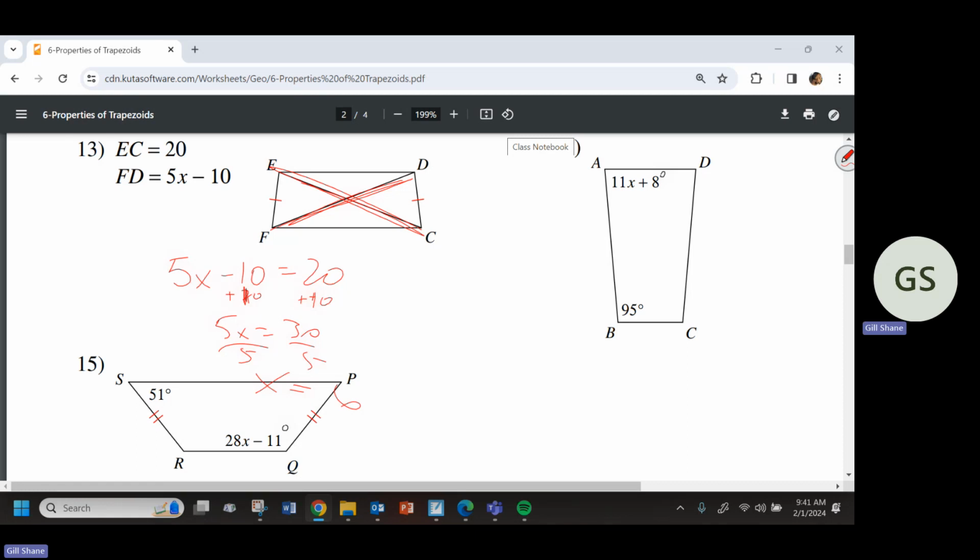Well, the base angles are congruent. In any isosceles trapezoid, those are congruent. So if I know they're congruent, that's what allows me to fill in more data as far as numbers go. What's C? So we know one more number.